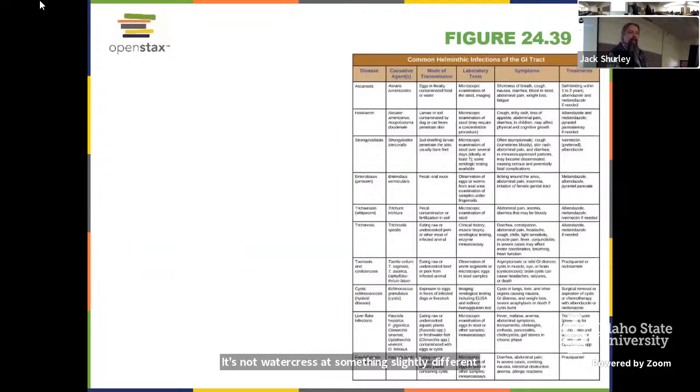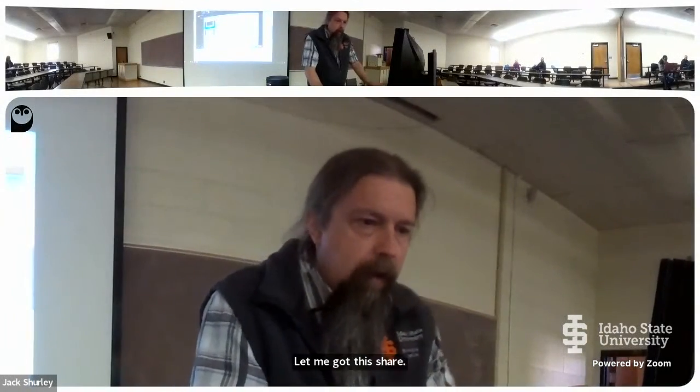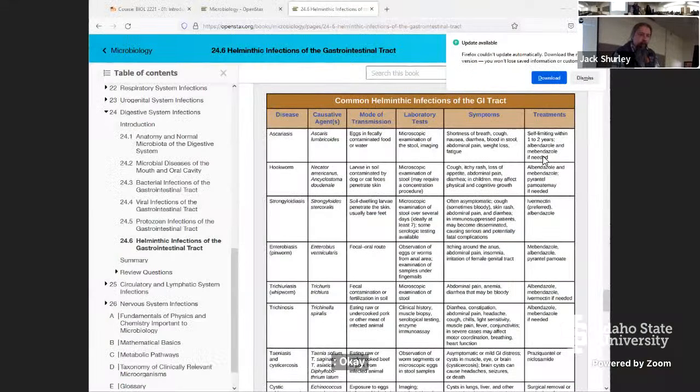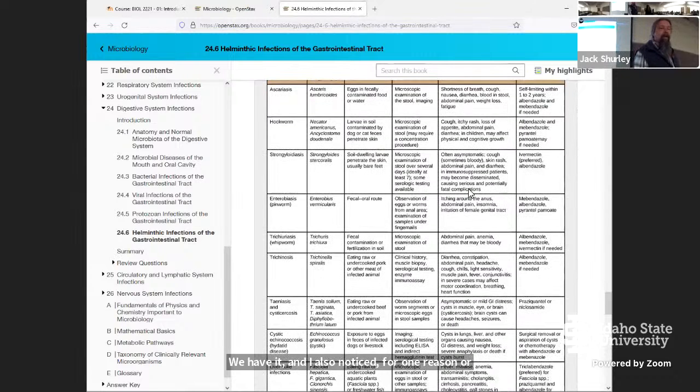Let me stop the share, reshare. Okay, so this table lists off a handful that we have seen and a few we haven't. And I also noticed, for one reason or another, there's a bit of redundancy on here. The whipworm, they got to talk about it twice, and I don't know why. Probably because that image of the rectal prolapse is pretty disturbing, all right? We won't talk about it twice.